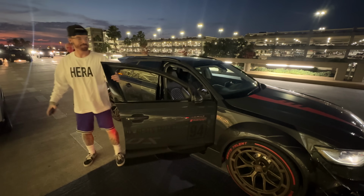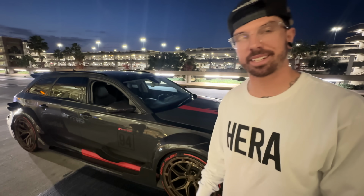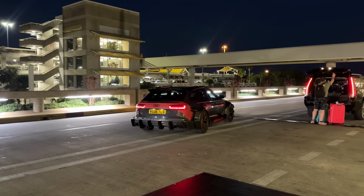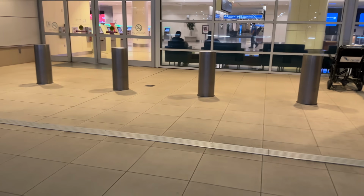This is it. RS6 at the airport, and Mike is driving the RS6 back to Freddie's workshop. The car is only allowed to stay here for 1 year. We're gonna make sure we use all of that year because I think we're gonna be coming back. Another car. Goodbye, RS6. Goodbye. Back home.